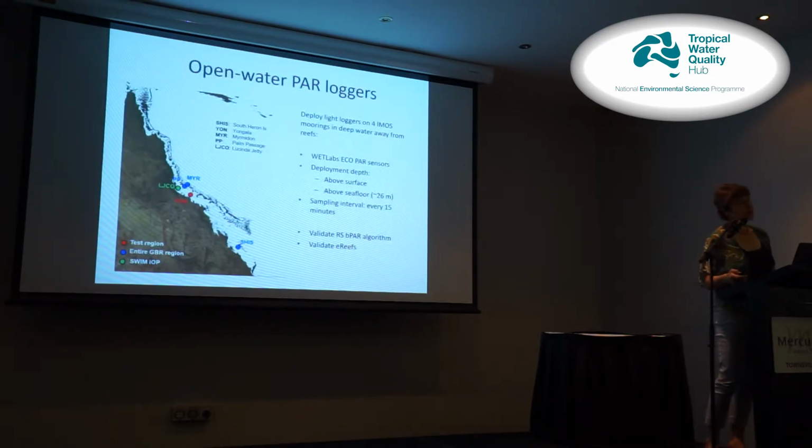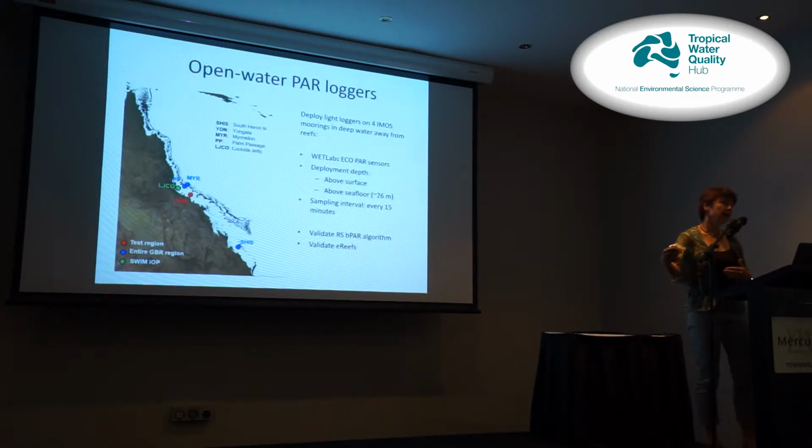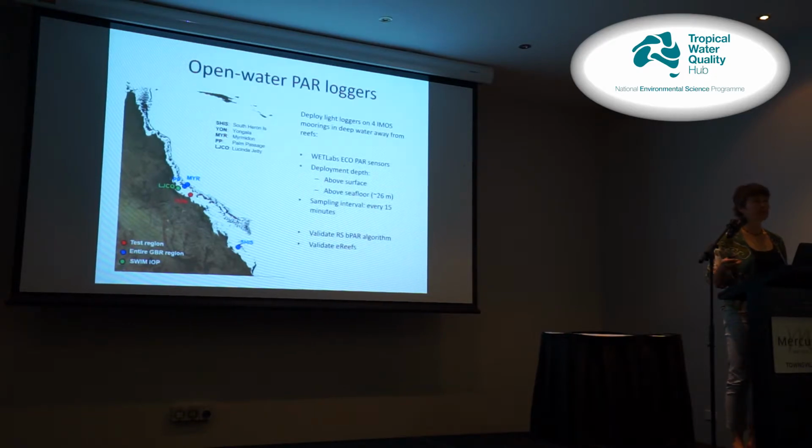So to not only model the incoming light, but also measure it, we developed at 4 stations, Heron Island, Yongala, Milverton and Palm Passage, light loggers that are away from optically shallow waters. These are loggers deployed at the IMOS mooring stations away from reefs, and IMOS has been doing a great job in developing the brackets, deploying those sensors, and maintaining them both on the surface and at 26 meters depth, so we can look at light attenuation and incoming light in different parts of the Great Barrier Reef. And that is used to validate our benthic light algorithm for the remote sensing data, as well as validate the data for eReefs.